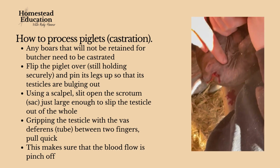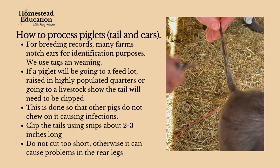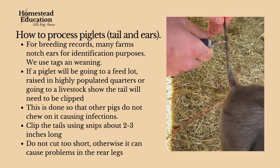Be sure and spray the wound with iodine or antiseptic spray. Tails and ears are both optional. However, a lot of farms notch the ears for breeding records. Personally, we use tags at weaning.